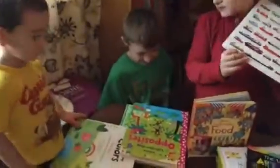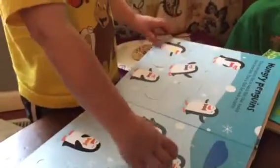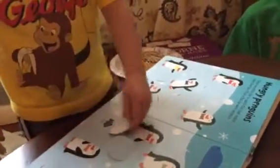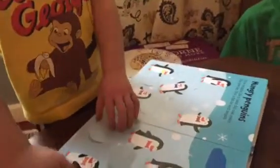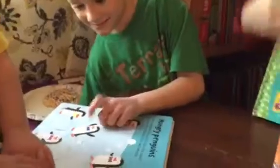Starting with the youngest ages, Regan's looking at one of the Lift the Flap books. He's looking at Lift the Flap colors. He loves this penguin page. You have to match, so there's a blue fish, and you match them up with the penguins with the right bow ties. We also have a Lift the Flap opposites.